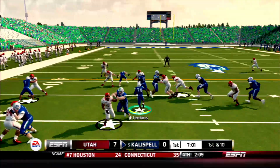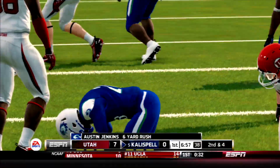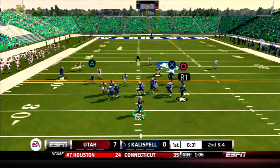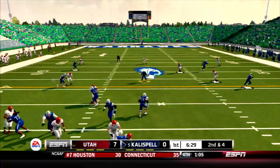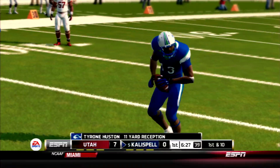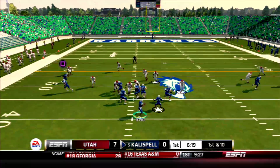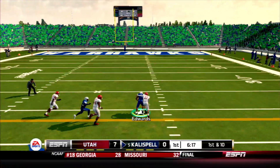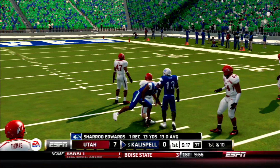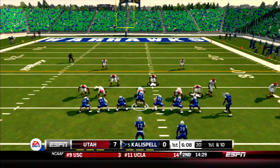1st and 10 and a run here. Weaving his way through is Austin Jenkins, the senior running back. That's a gain of 6. Now Tyrone Houston sent in motion. Pressure on Irvin. He throws across the middle, and there is Houston on the reception for a gain of 11. Warhawks now approaching midfield as the blitz is sent again, and the quick throw is hauled in by Sherrod Edwards. This one gets 13.